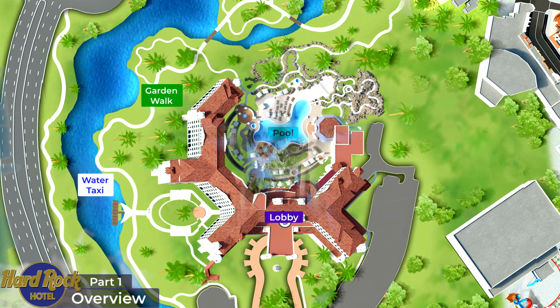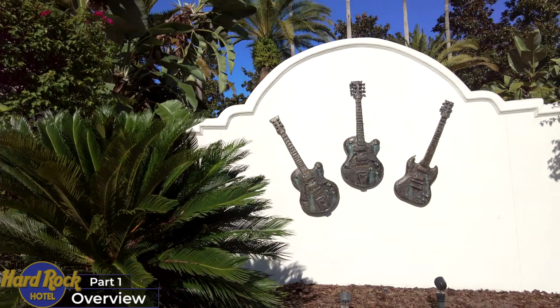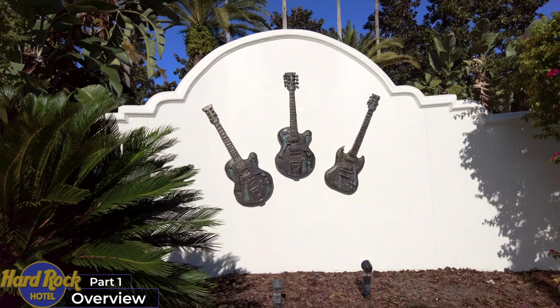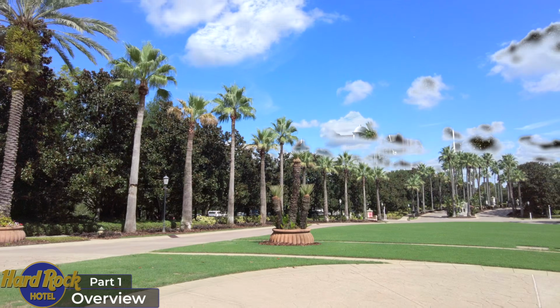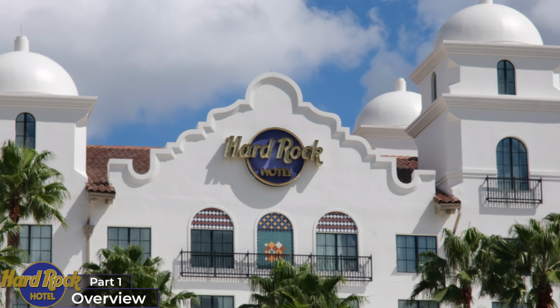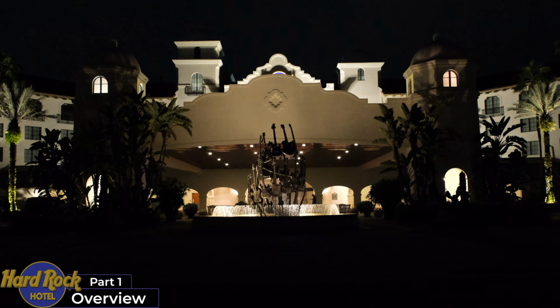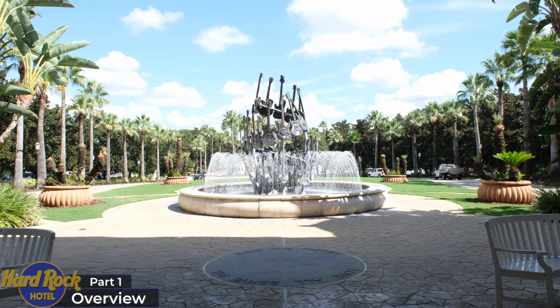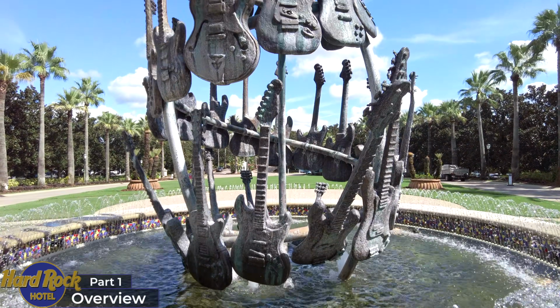The idea behind the Hard Rock Hotel is to make guests feel like they've been invited over to a rock star's mansion in LA. With its exterior that reflects California mission-style architecture, with palm tree rows, arched entryways, bell towers with domes, which reminds you of the Hotel California album cover by the Eagles. The rock theme is reinforced by its impressive main entryway fountain, which has a centerpiece sculpture designed as a collection of guitars.